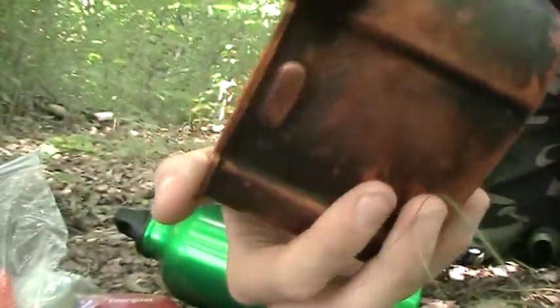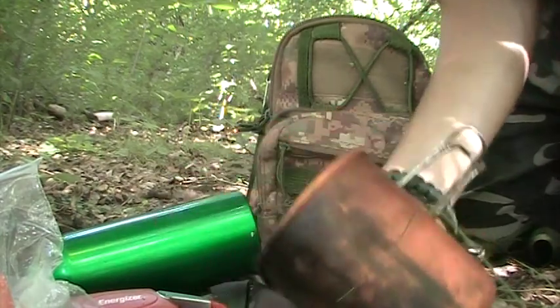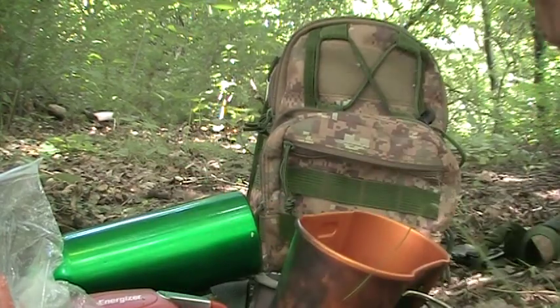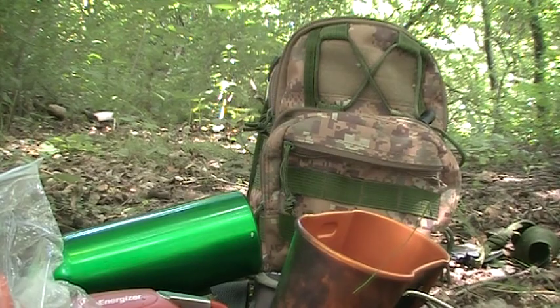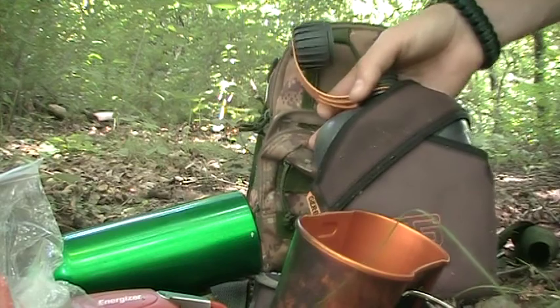It's by Gerber Bear Grylls. I don't think you can just buy this tin. You might be able to, but what I did, I had the Bear Grylls canteen right over here. I'll show you. Right here is the Bear Grylls canteen.